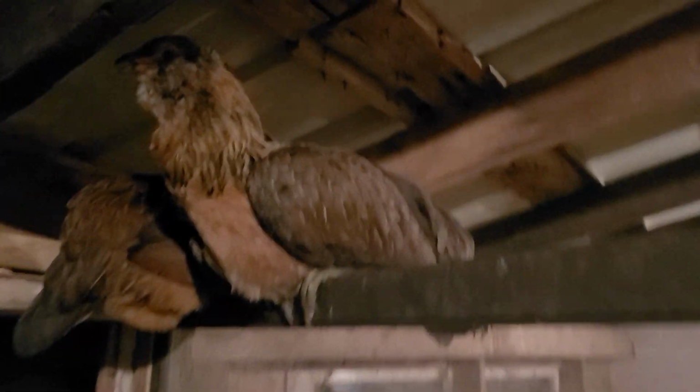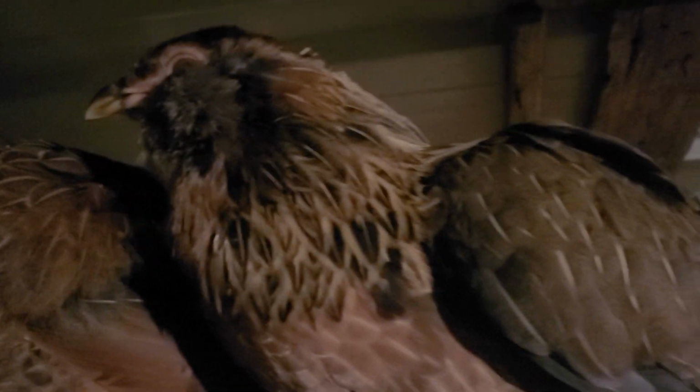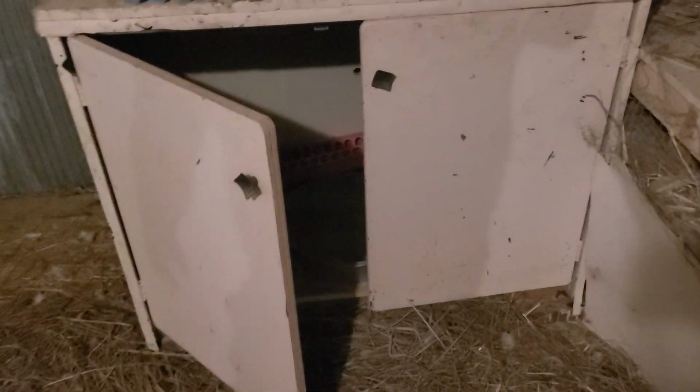Well, like up here, like this chicken up here. These ones that have these puffy cheeks right here. This is an Americana, and they lay green and blue eggs. Sometimes they're called Easter eggers.